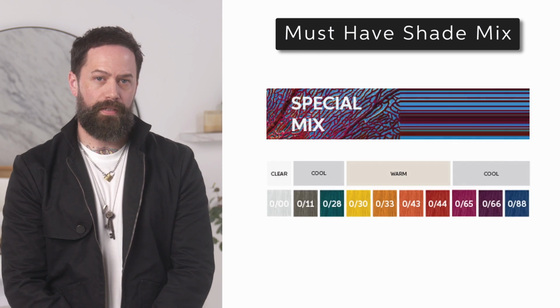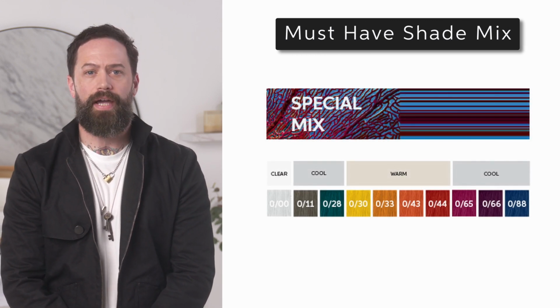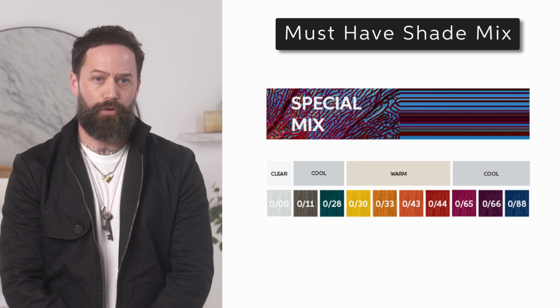Koleston Perfect Special Mix allows me to customize any shade I want with a palette of depth-free tones designed to be used alone or mixed with any other shades. I keep at least one tube of each shade to give me ultimate creative freedom.